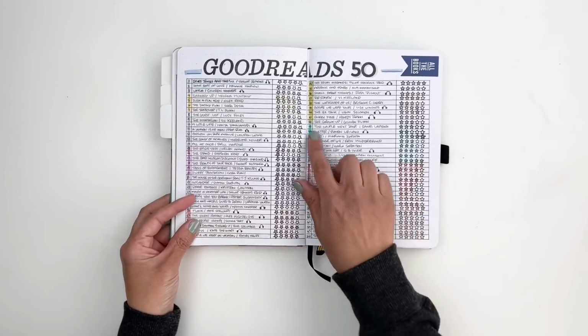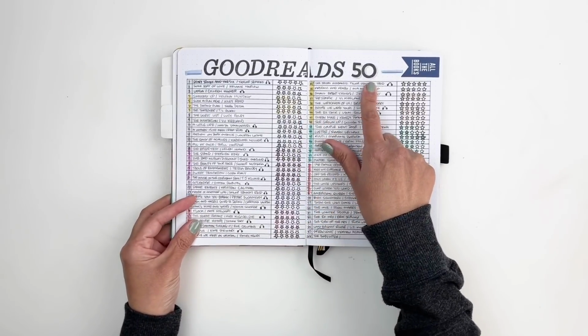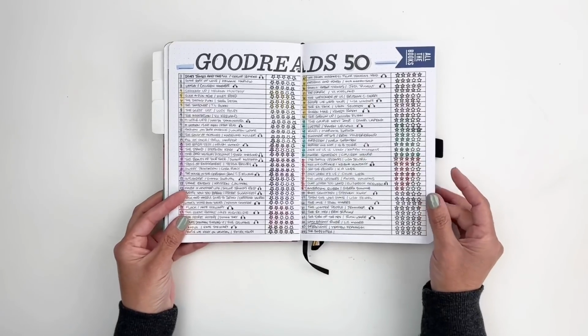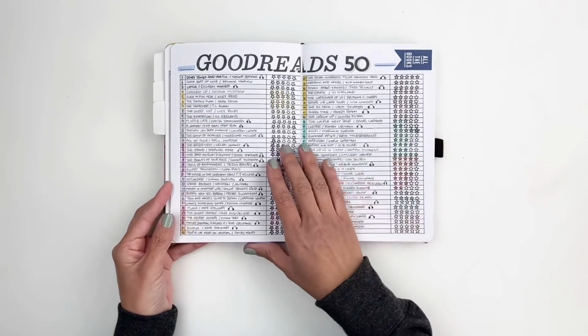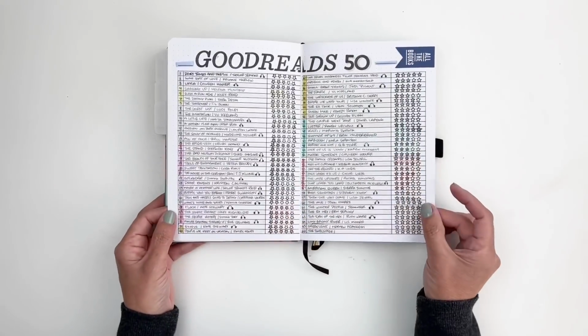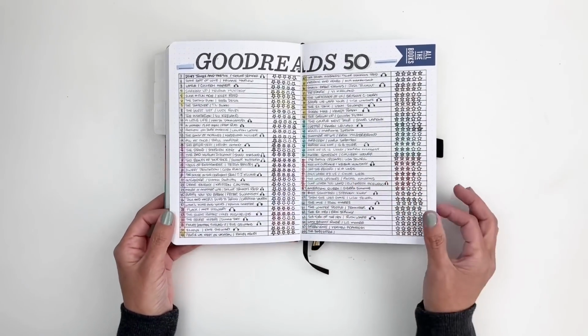My Goodreads goal was 50. I'm at book number 69, which is crazy. I'm going to have to do that same thing that I did for my bookshelf. I'm going to have to add another page here because I can't fit all of it.